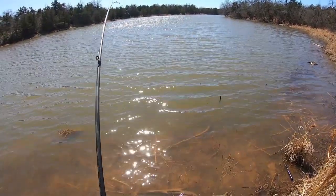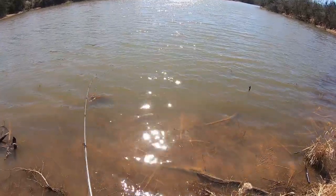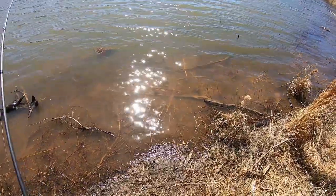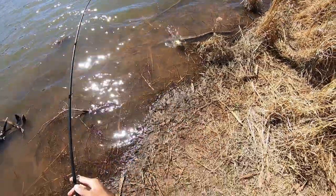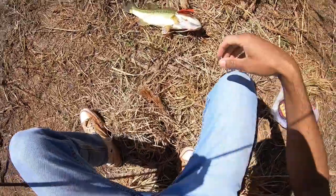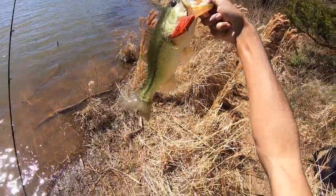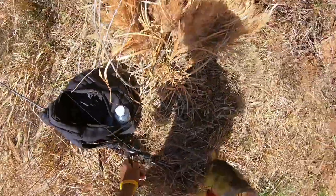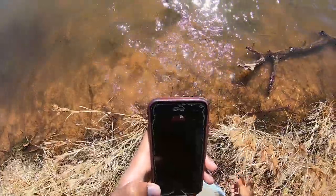Oh, there's one. Oh, he feels good. That was first cast on this lure. What is going on today? Bro, these fish aren't playing around. Oh, he's barely hooked, I think. Come here. Oh my goodness. Bruh, these fish can't stay off the lure. Look at that. Hey, I ain't complaining. My goodness. Yes, sir.